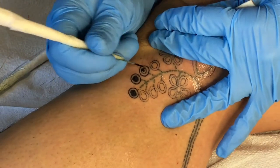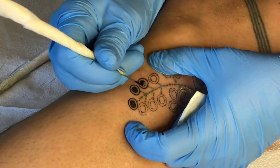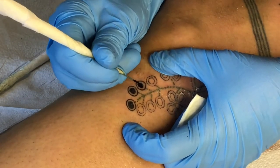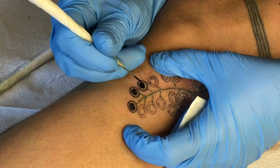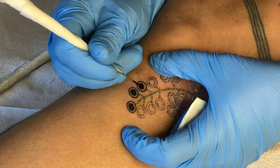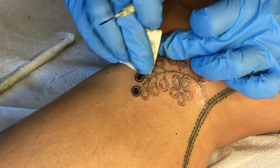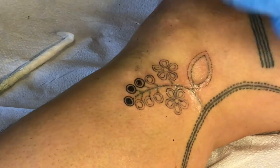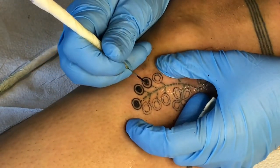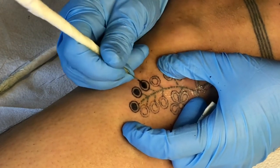You can see here that I have put some Vaseline over the stitched portions of the tattoo just to help protect it a bit, put a barrier between the black ink and the stitch tattoo. I'm filling in the berries with dark black ink, and filling in large spaces with black ink is sometimes my favorite part of a tattoo.